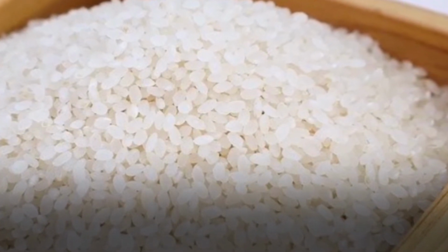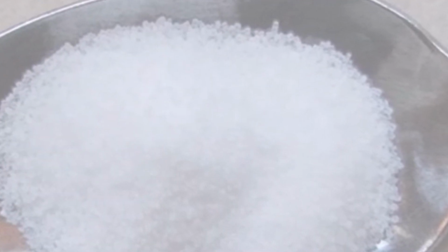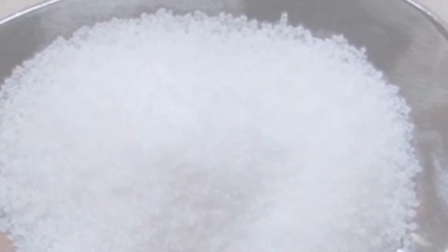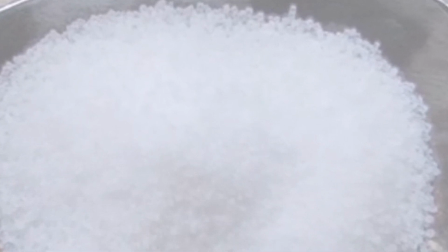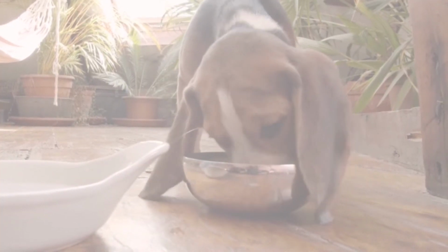Rice. Rice has many benefits that dogs can benefit from, and most veterinarians recommend including rice in the dog's diet mainly and in certain quantities because it contains many nutrients that are beneficial for dogs. It is a good source of carbohydrates and thus acts as a source of energy for the dog's body, without harmful fats, cholesterol or sodium.